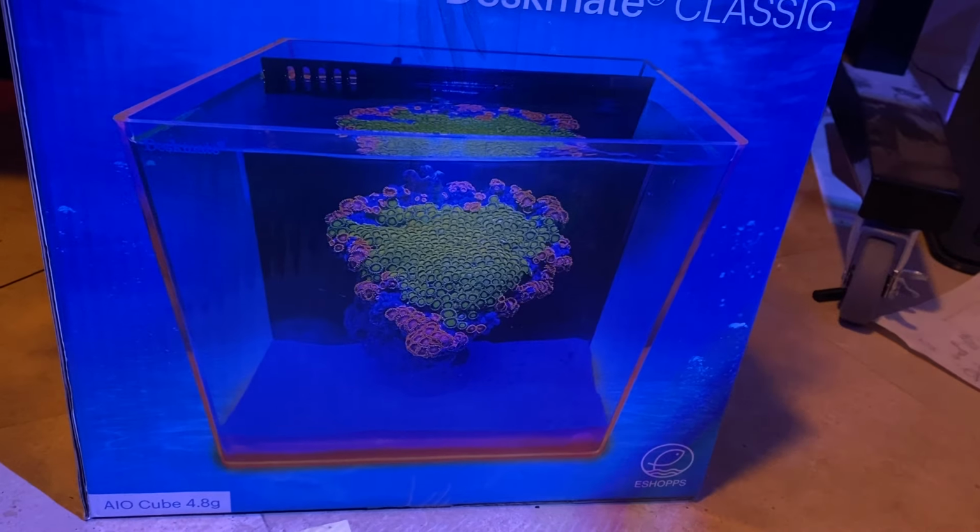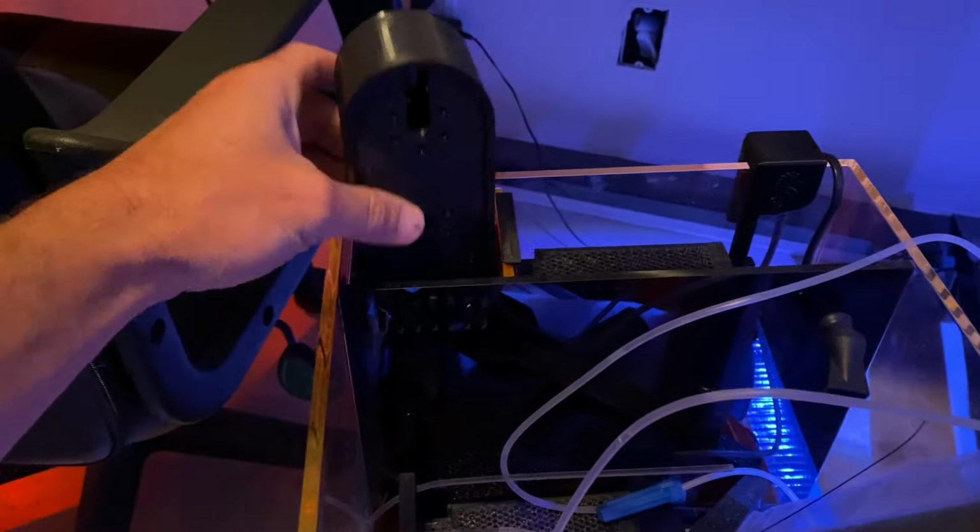Starting with the super popular eShops Deskmate, I'm in the process of tricking this thing out, which is going to be a future video, and I'm gifting it to a first-time reefer, my friend Ramit. As you can see, I created a roller mat filter along with some other filtration gadgets, and I'm going to go ahead and finish this thing off with a custom printed aquascape.